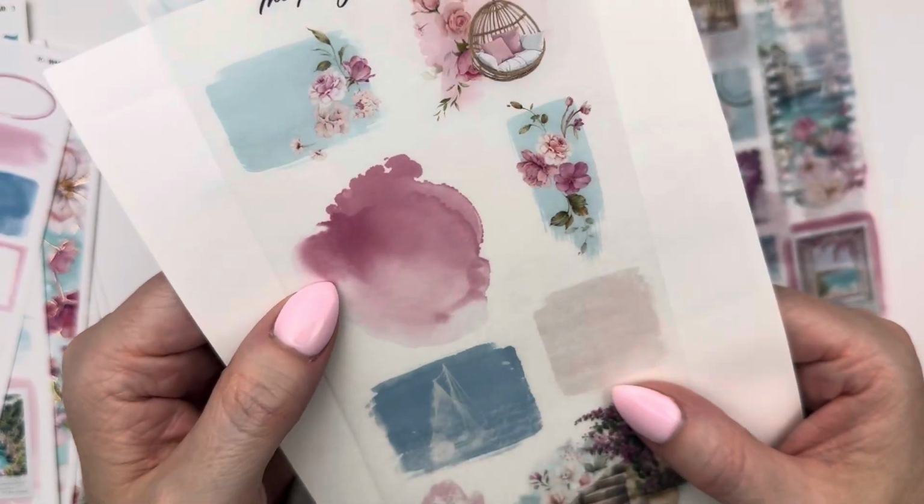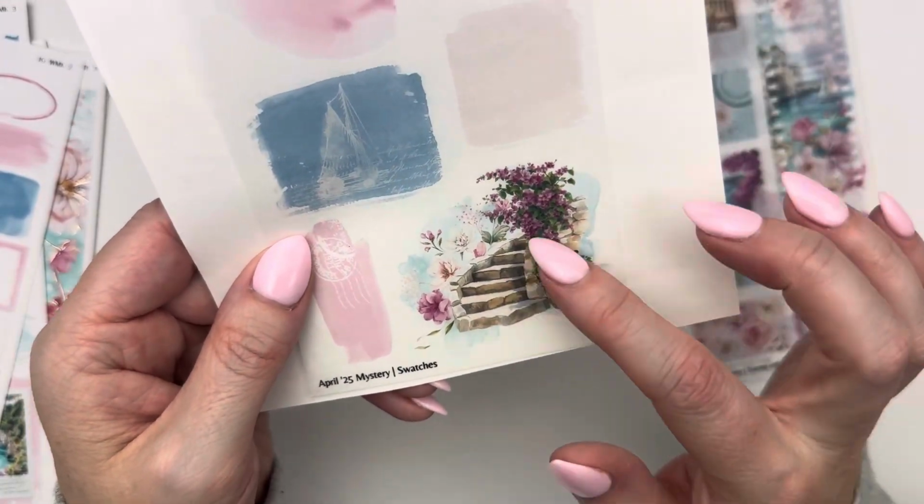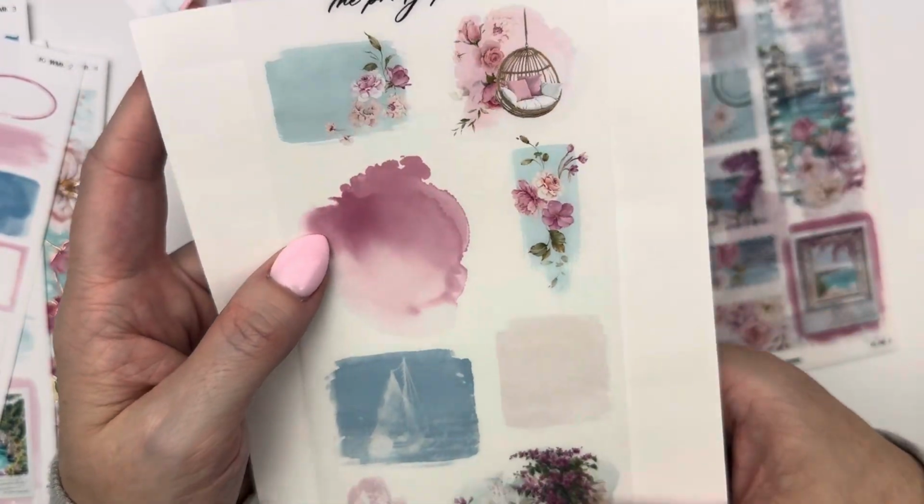These are our swatches. I love that little swing. Ooh, that's fun with the little boat. And you've got the stairway with some alcohol ink behind it.